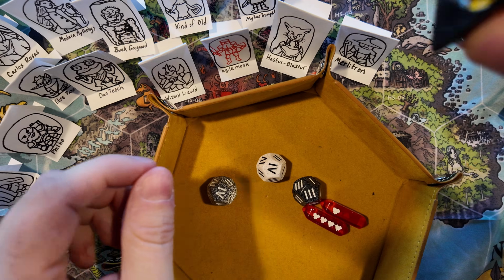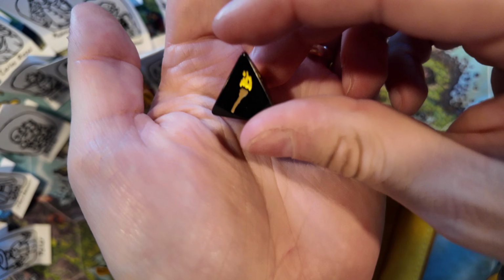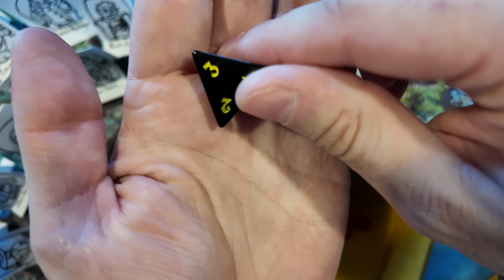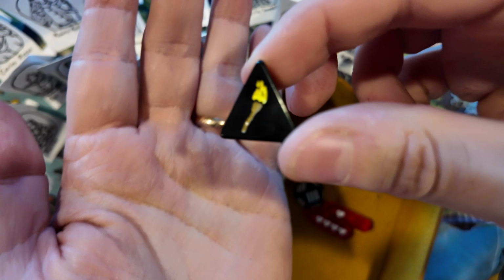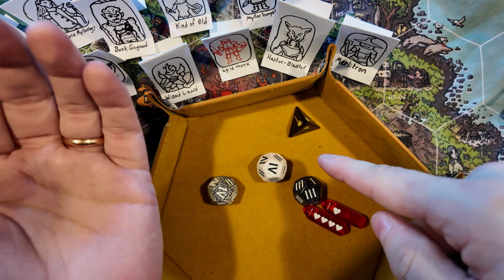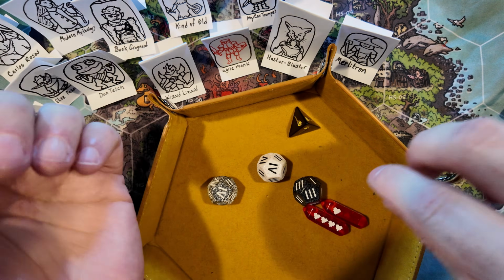Okay, now I'm going to showcase some of my weirdo favorite D4s. Like this one I picked up, I want to say from MythicCon, and it has a torch as the 4. So if you're ever rolling something where you need a 25% chance of success, you just roll it and hey, look at that. If it's a torch, it succeeds.